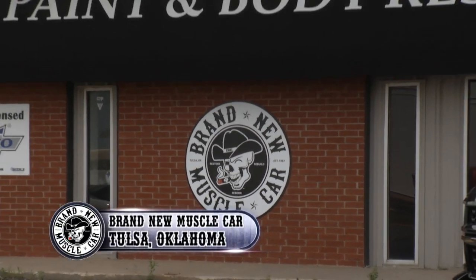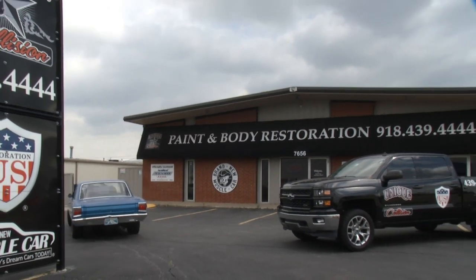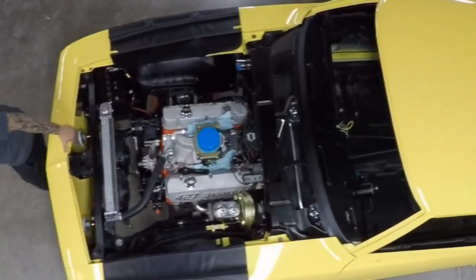Over the next 6 months, inside this unassuming-looking shop, the team at Brand New Muscle Car will be hard at work on a build of historic proportions. What if you could go back in time, walk into the dealer in 1968 and order a brand new 1969 Camaro? Pick all the options, and you pick it up, every nut and bolt's new, it smells new, it drives new. That to me is really cool.